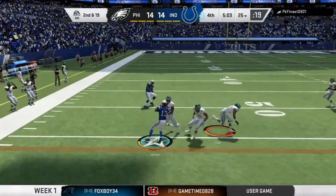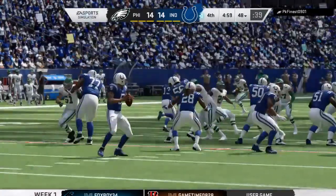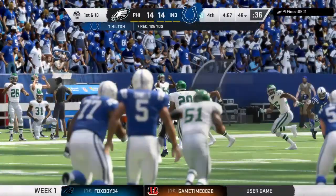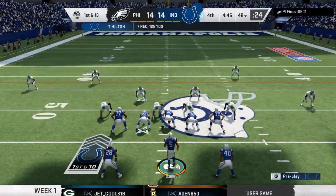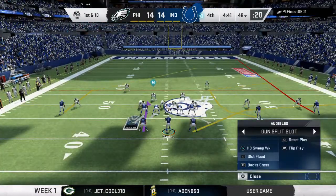And now this is Hilton on the receiving end. And they work this well upfield across the 45. 23 yards the pickup there. So signs of life in what's been a dormant offense in this second half. Here's 1st and 10.